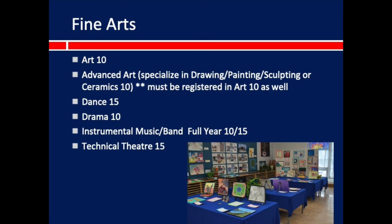Dance 15, you don't have to have a dance background to rock some dance, so think about that if you've always wanted to try it. Drama 10, that's acting, we know how to explain that course.